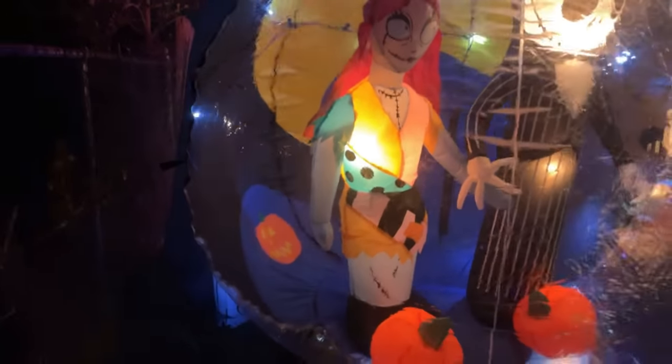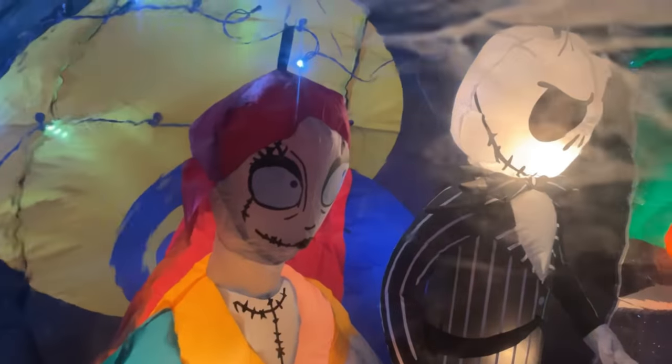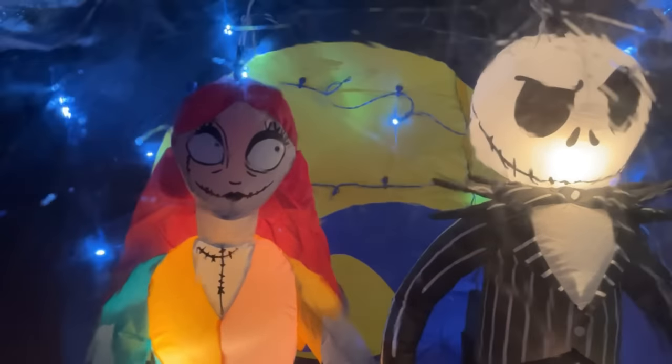I think I got 8 Nightmare Before Christmas inflatables this year. That's crazy. I know I have a problem, guys. I'll admit it. I'll be the first one to admit it. Look how cute they are. They're just in love, guys. They're in love.